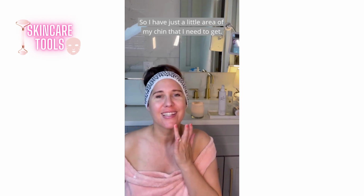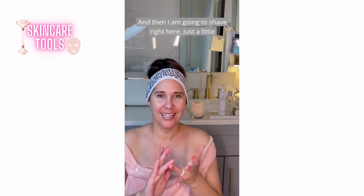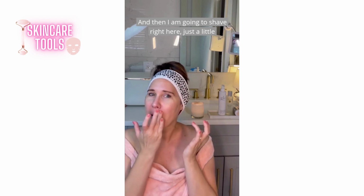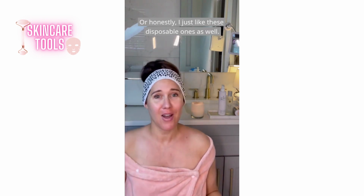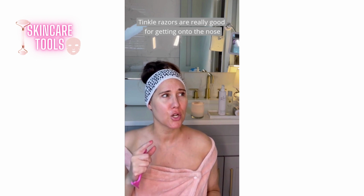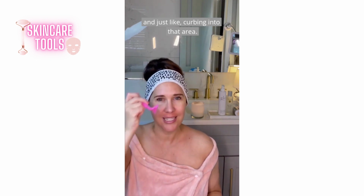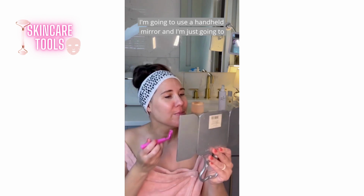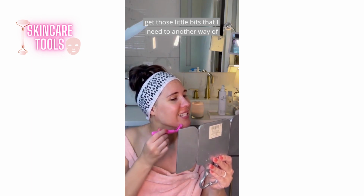So I have just a little area of my chin that I need to get. And then I am gonna shave right here, just a little bit. You can use a tinkle razor. I have those, or honestly, I just like these disposable ones as well. Tinkle razors are really good for getting onto the nose and just like curving into that area. I'm gonna use a handheld mirror. And I'm just going to get those little bits that I need to.